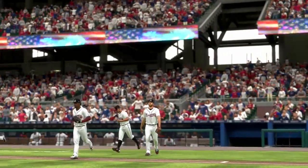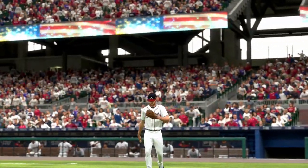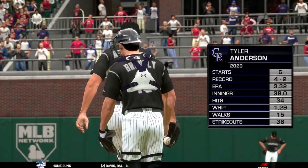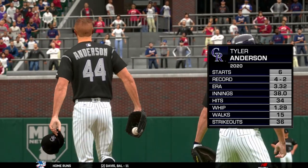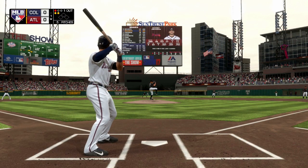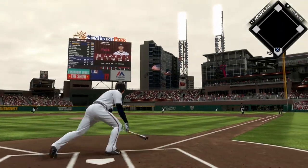Here at SunTrust Park, the 20-12 Atlanta Braves played host to the 17-15 Colorado Rockies, and the Rockies sent out left-hander Tyler Anderson, making his 7th start of the season. He's 4-2 with a 3.32 ERA. And in the bottom half of the first, it's a 1-2 count to Dansby Swanson.